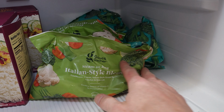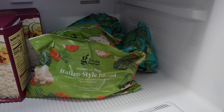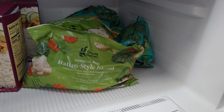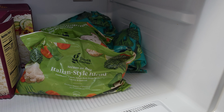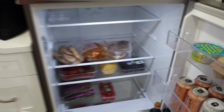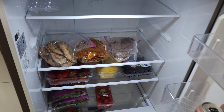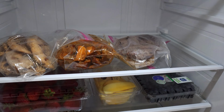So I got a few bags of those because I'll have 3-4 ounces of veggies at pretty much every meal that I eat all week long. So I got 4 bags. It should last me probably the whole time that I'm here. All right. And then inside the refrigerator, some of this stuff is stuff that I brought with me, and some of the stuff I picked up here.